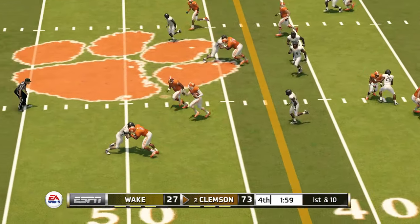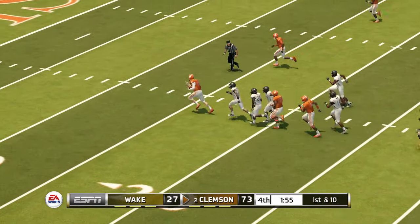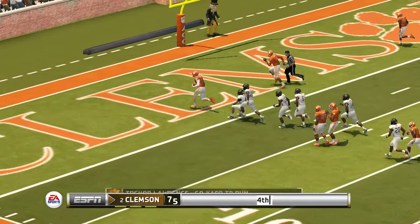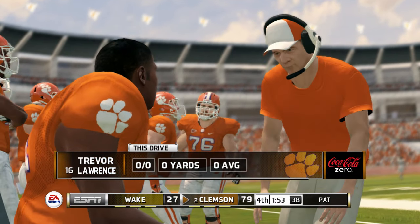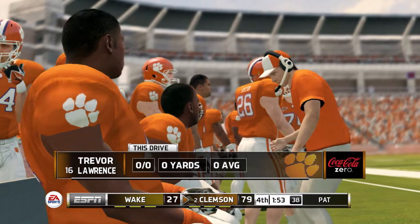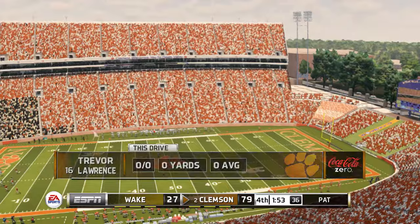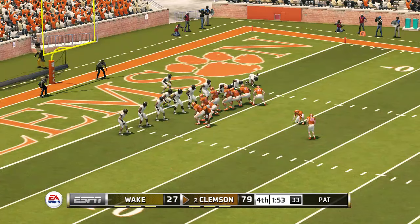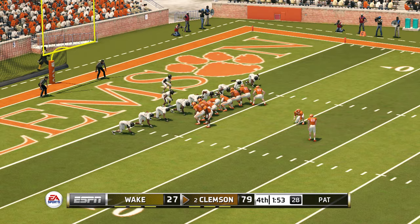And now he's got room to run. He's at midfield. At the 30, to the 20, to the 10. Touchdown, Clemson. The Tigers sideline just erupting over there as their quarterback got to the end zone. What a run. What a big moment in this game. The quarterback takes it into the end zone for a potential game-winning touchdown. They have good reason to be celebrating on those sidelines.